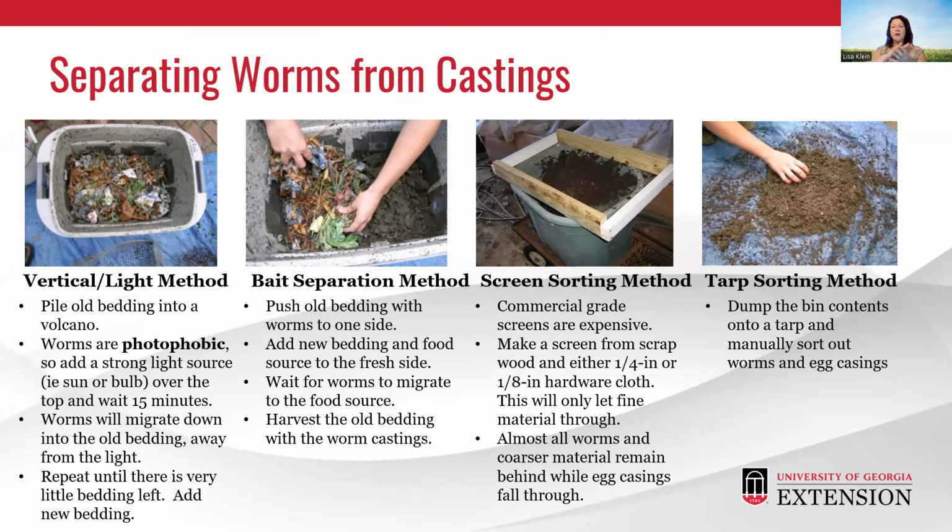Worms are photophobic. They don't like light. So they're going to move down through that volcano away from that light. Over about 15 minutes, you're going to go over there and give them time to migrate down, then take that portion and move it away to a different bin. And keep doing that until you're down to the bottom of the bin where you just have mostly a thick layer of worms and you've removed most of that upper layer of the castings.